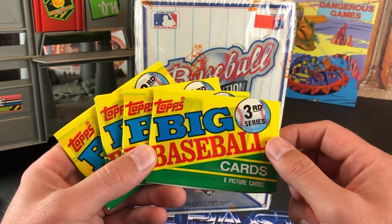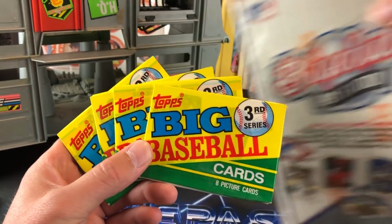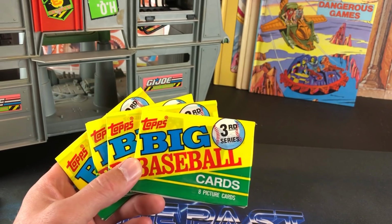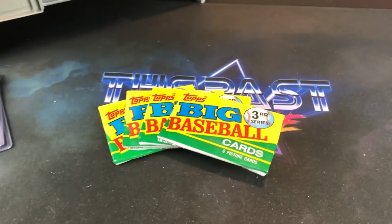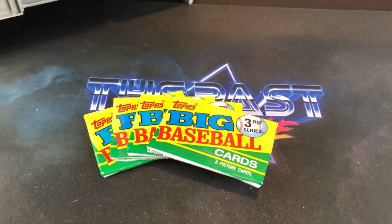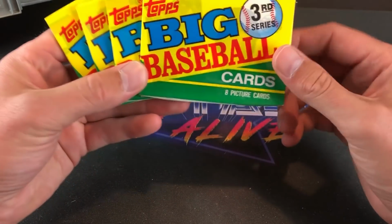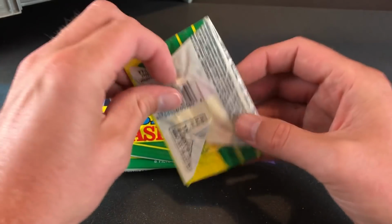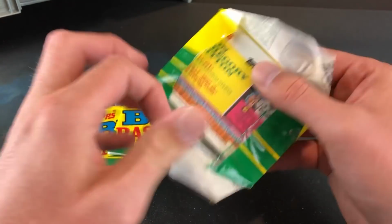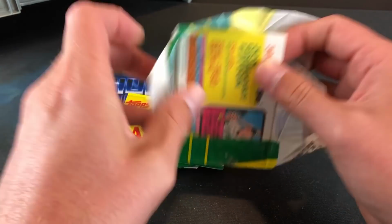Griffey's in Series 3, Ripken's in Series 3. So we're going to rip these open now, and hopefully we can find this Sammy Sosa. I can go on eBay and buy it for like $3 or $4, but what's the fun in that? I'd rather pull it out of a pack. So if you come across these, let me know if you want to get rid of them or if you have a box, because they are super rare. Let's see if we can pull this Sosa. I've been waiting to open these all day. The suspense has been killing me.